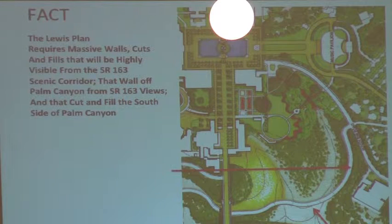A fact, the Lewis Plan requires massive walls, cuts, and fills that are highly visible from Scenic Route 163 Scenic Corridor, that wall off Palm Canyon from 163 views, and cut and fill the south side of Palm Canyon. The wall required right here is 33 feet high, and the wall or fill required here is 26 feet high, under the Cabrillo Bridge.